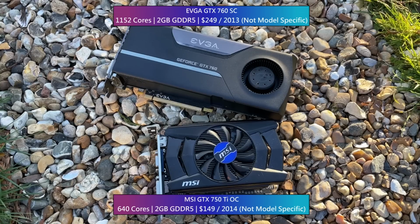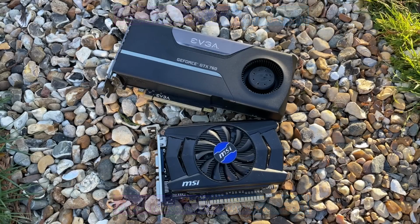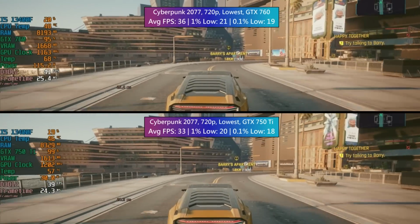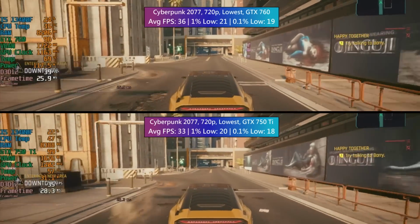Let's find out. With the latest available drivers for each card installed, 474.14 for the 760 and 528.24 for the 750 Ti, it was time for some comparisons, starting with Cyberpunk 2077. In Cyberpunk 2077 we are of course limited to 720p with the lowest settings for both graphics cards. This was a very close start.